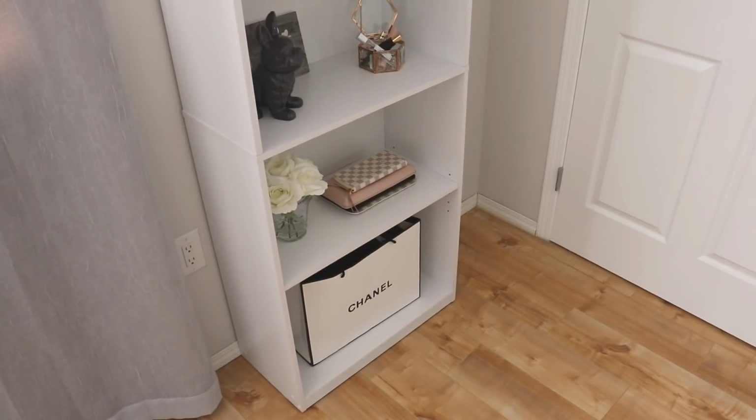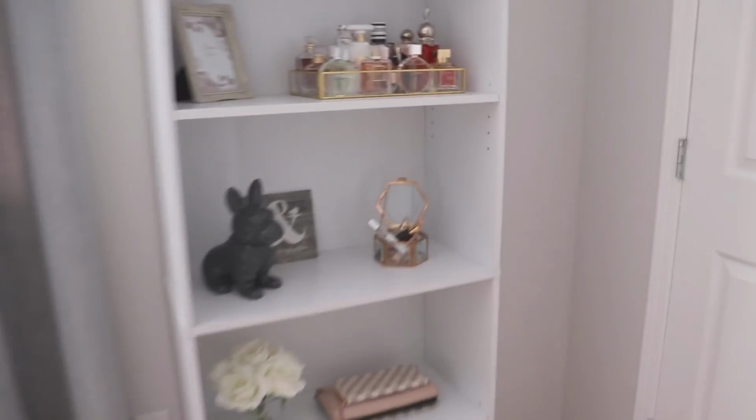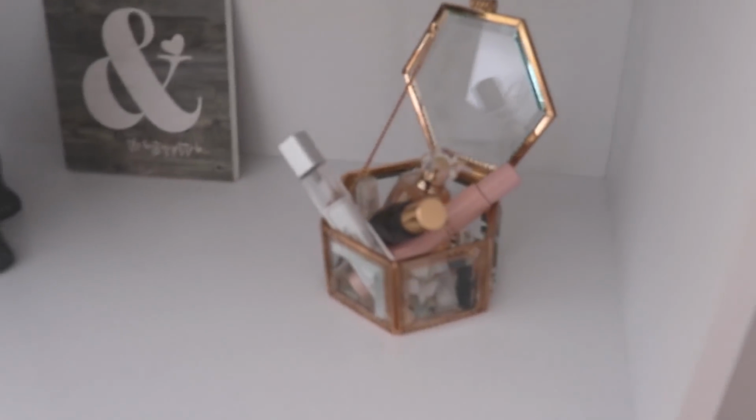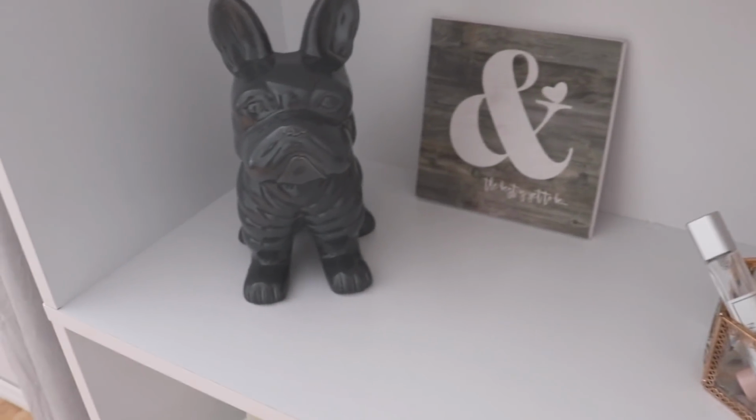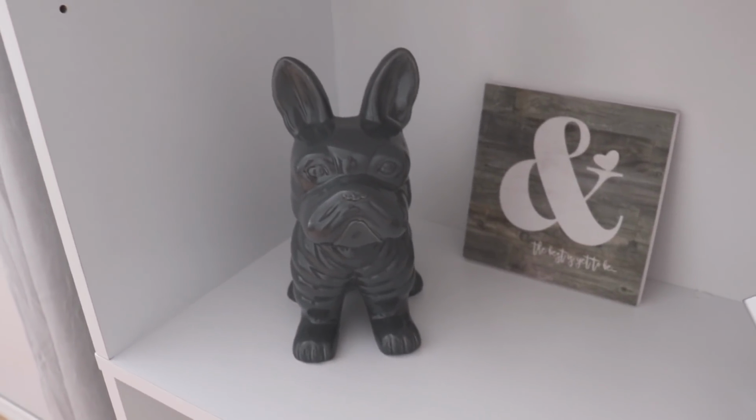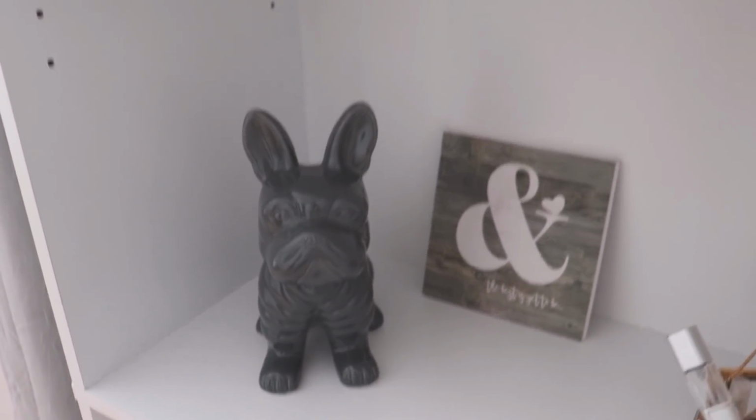So I do just have a Chanel handbag at the bottom that I just use kind of for decor, a couple of handbags and some flowers. I do have some perfume samples. I guess I'll come closer. I do have some perfume samples there on this shelf with a little sign and this little bulldog who's actually a piggy bank, but I thought he looked really cute as decor.